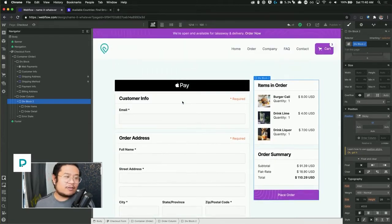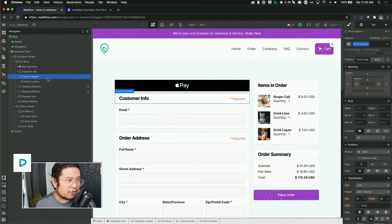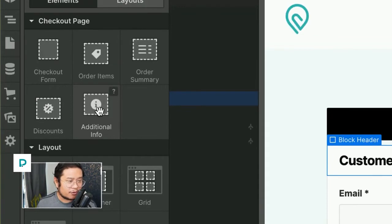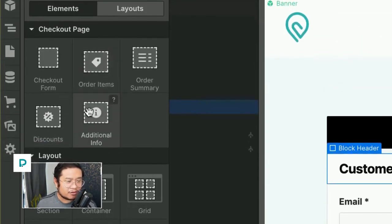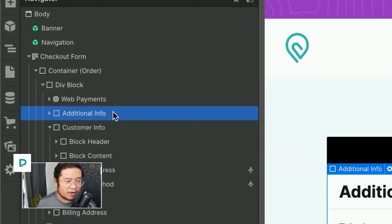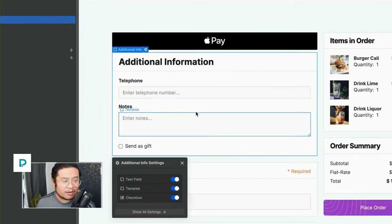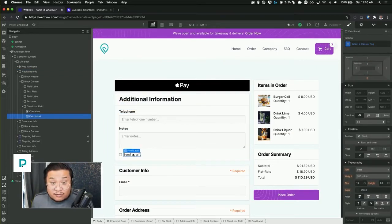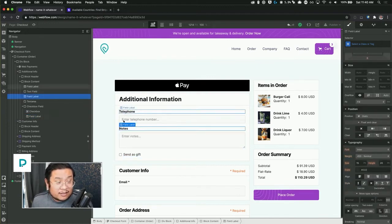And say you want even more information from your customer before they pay. So there are ways to get 3 additional form fields, which is right here in the add panel. I can just drag this in to right under web payments. I can drag that in, and there we go. I can get more information. And these are just suggestions. It doesn't have to be a telephone number. I've used this for other things. Like this checkbox right here could be for something else. This notes right here could be something else. It's up to you. Webflow gives you 3 more fields.